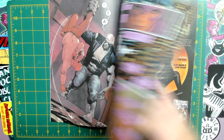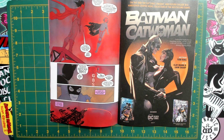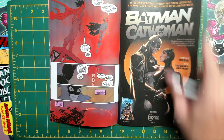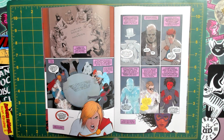But yeah, the splash pages are beautiful. And look at this glow. This book just glows so much. And the balance of colors, it's really beautiful. The ads in this book are really good too. Every ad just looks, this is a very beautiful book.